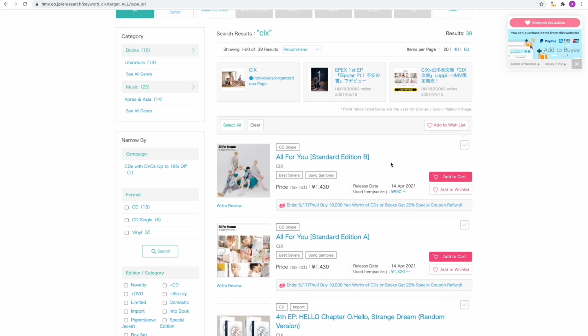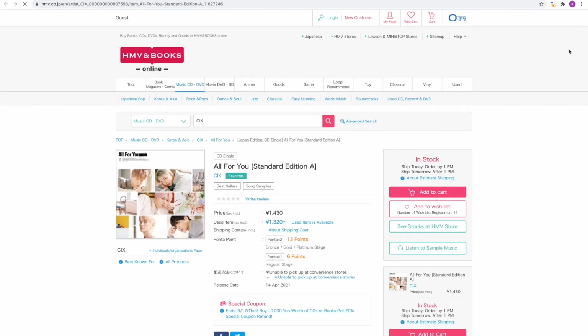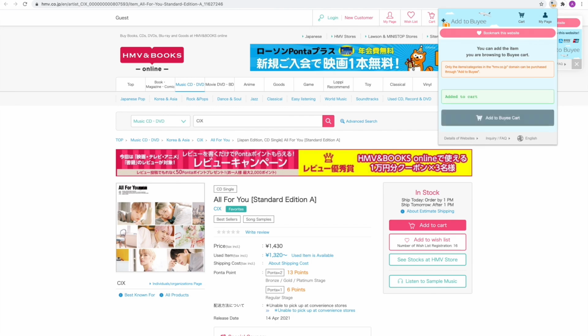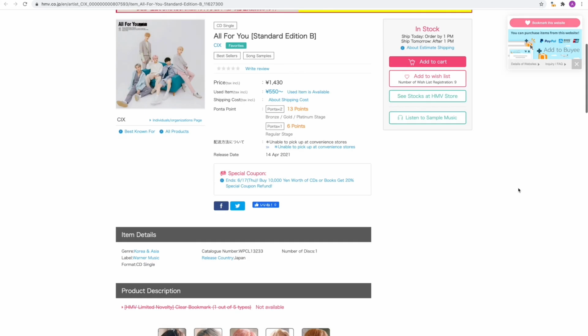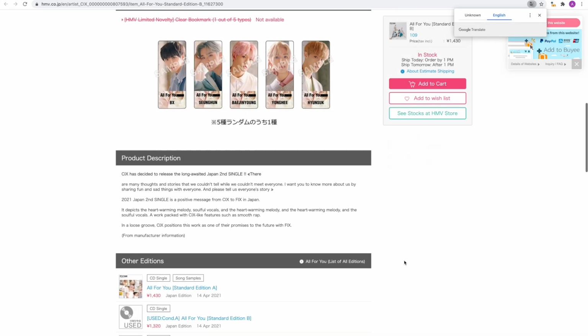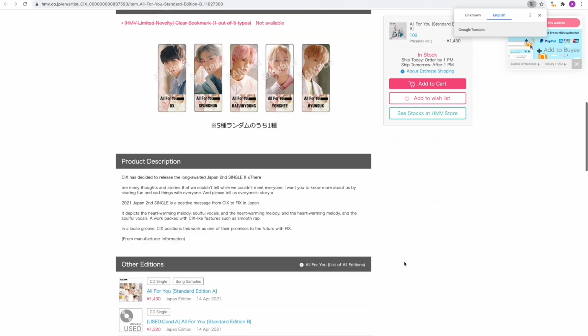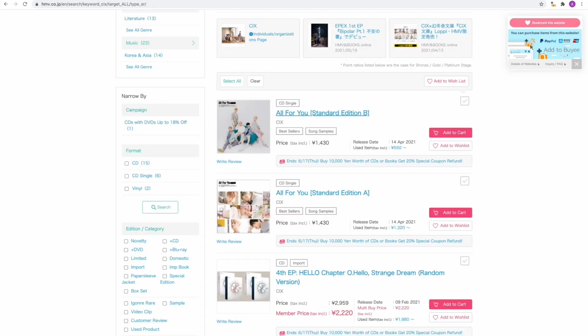Okay. So it looks like they only have the standard edition. I feel like they did have a first press benefit, so I'm gonna add to cart both versions and then check for this on Tower Records too. Let me see. Yeah, there's no description or anything about photo cards, which is kind of worrying, but I'm gonna double check Tower Records after.